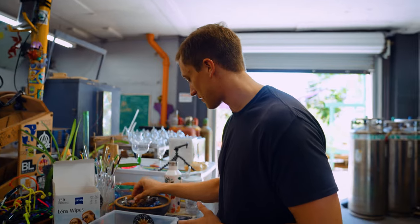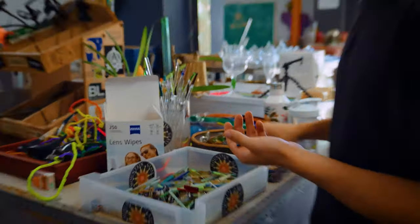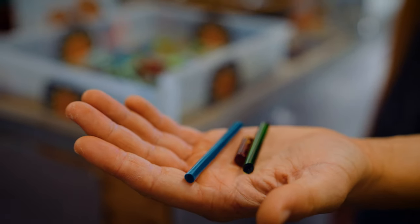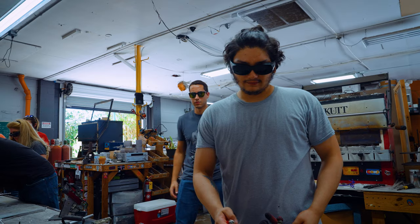So that's what I'm in the process of doing. Right now, I like these 3 colors. I like this kind of nice, rich blue, this brown, and this green, I think, are gonna be the colors that I end up going with. So we'll see what happens.